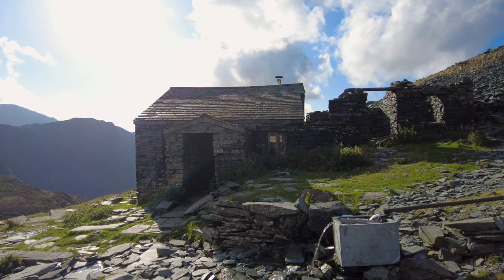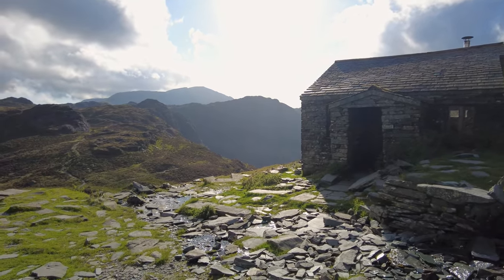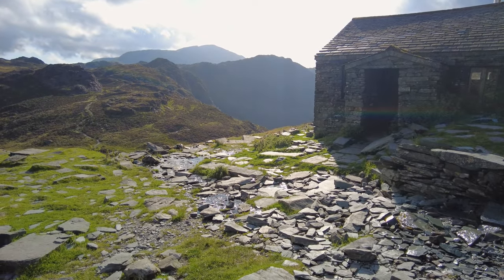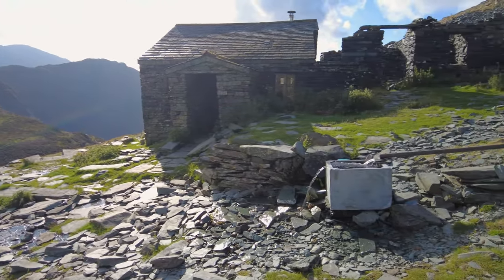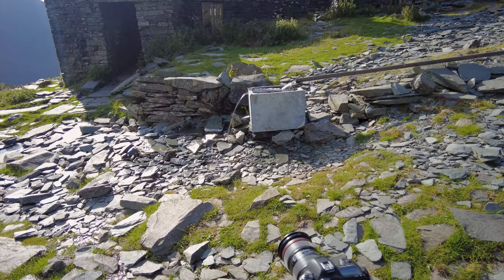But we're not far from Warnscale Bothy now. It's just down over there. You can't actually see it from here, but it's not that far. But I thought I'd try and capture an image of the Bothy before we move on to Warnscale Bothy. So you can see I've got the camera.